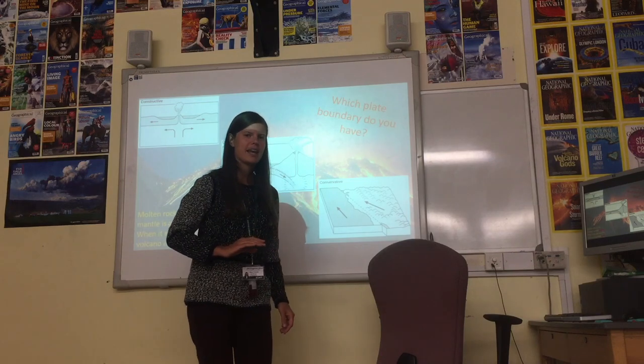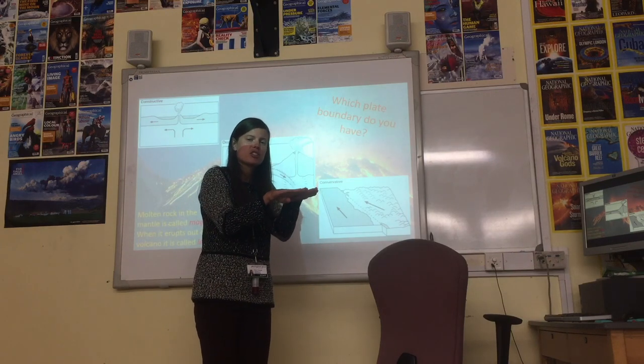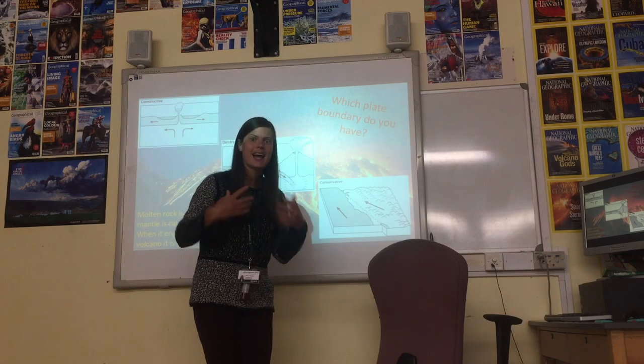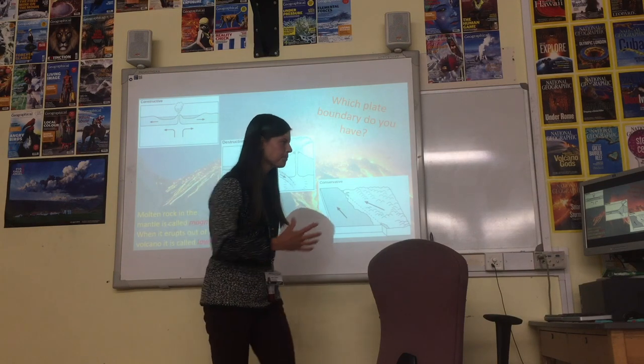Last plate boundary we'll look at is conservative. That's where they just slide along one another. No plate goes forward or back or underneath. They slide along, but they do create earthquakes, like in California and the USA.